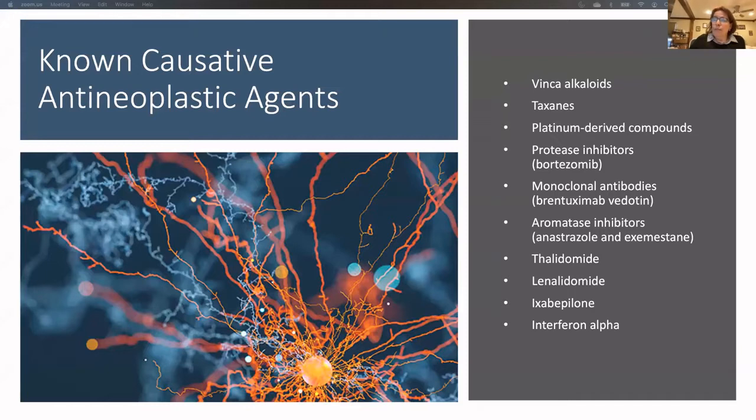And which chemo drugs are known to cause this? They are vinca alkaloids, taxanes, platinum-derived compounds, protease inhibitors, monoclonal antibodies, aromatase inhibitors, thalidomide, lenalidomide, ixabepilone, interferon alpha.